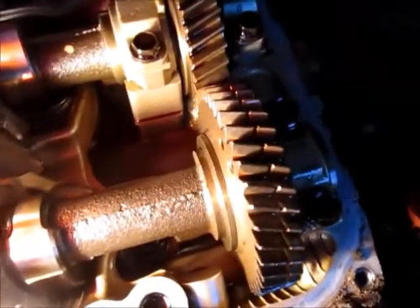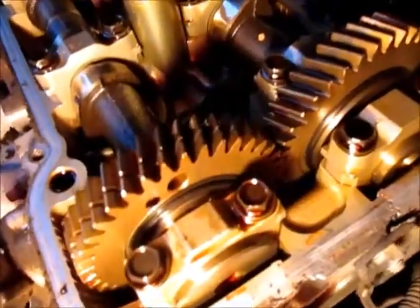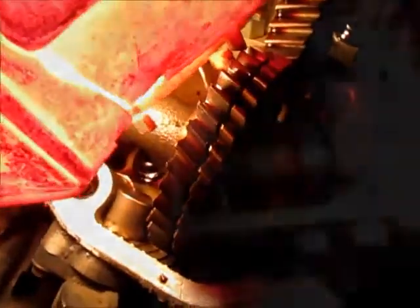So the idea is you actually put a bolt in. There's a hole here in this side of the gear. You can see this hole, and it's threaded through. This is the hole that we're going to put a bolt in, and that's going to hold the position of that gear, so I can take off this cam. Okay, so we're going to do that right now.